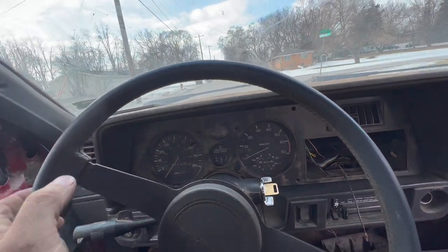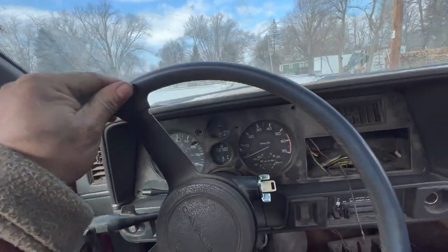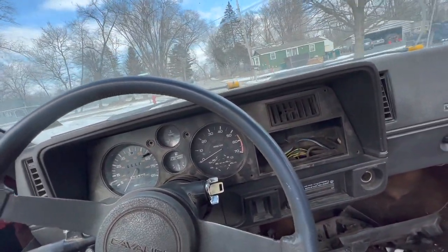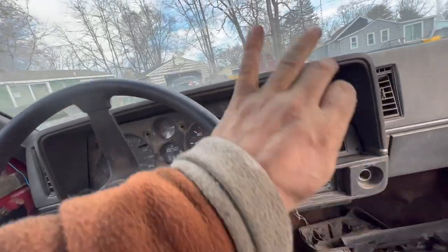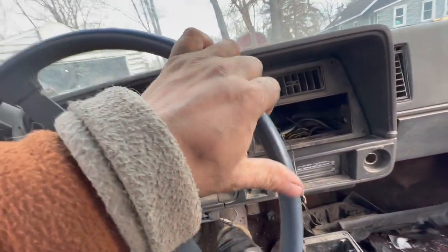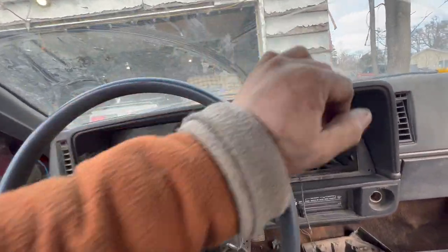Yeah, cool, it drives. Not well, but it drives. It needs a lot of work. I guess it runs. I'm not gonna do much with it right now. I got other stuff coming. I gotta get some parts coming.